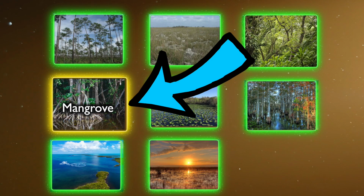For starters, the Everglades has the largest mangrove forest in the entire northern hemisphere. That's a weird flex, but it's still a flex. Now, for some reason, when I hear the word mangrove, I think of a giant, hairy-looking Sasquatch creature. I don't really know why, that's just how my brain works. It has nothing to do with what a mangrove actually is.